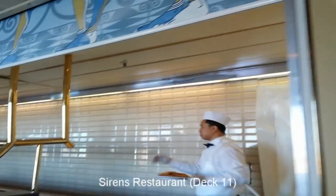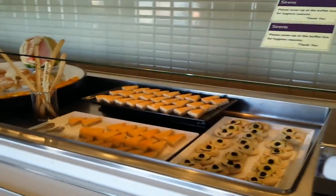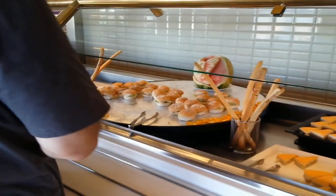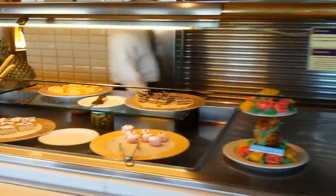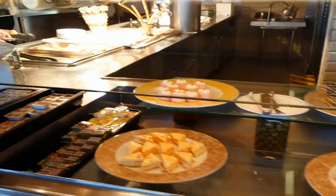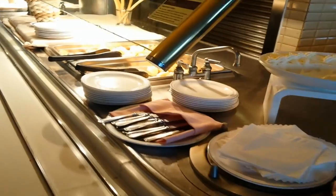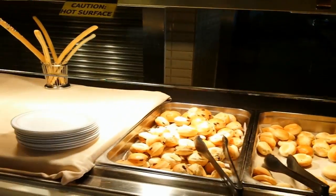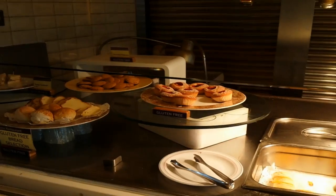So we're now on deck 11, and this is the Sirens restaurant, and at the moment this is set up for afternoon tea, so you can get a selection of canapes, small sandwiches, biscuits, freshly made, little sweet treats. They do gluten-free food as well, which is quite good. Obviously there's a smaller selection of that. They also do sugar-free desserts. I've noticed in the main dining room there's always a sugar-free option on the menu. So here's the gluten-free section.